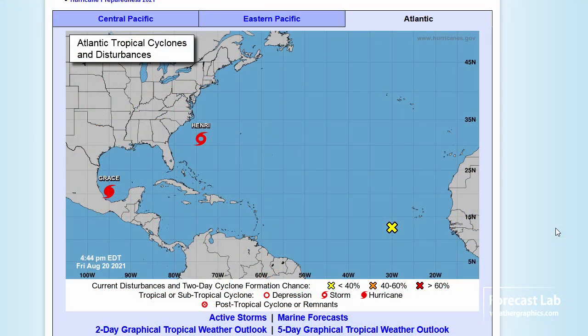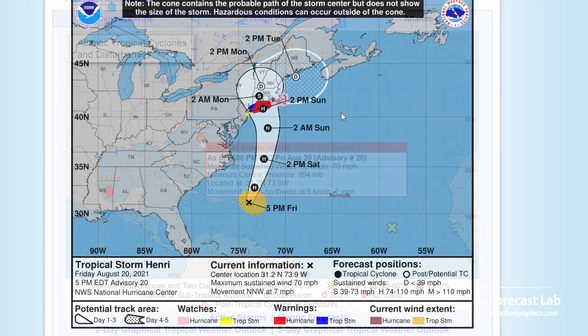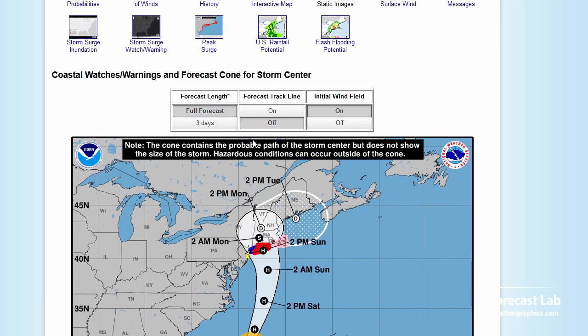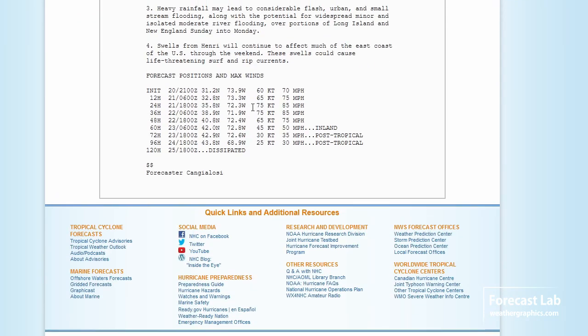Before we go into the air masses and dynamics and all that, let's check out the NHC play-by-play. Winds 60 knots in Henri, and that is a tropical storm. And the current track taking that actually into Long Island, around the Hamptons and into Connecticut, that will be making landfall during the day on Sunday as a Category 1 hurricane. Let me verify that. Yeah, let's see here, 75 knots. Yeah, that's going to be Category 1.